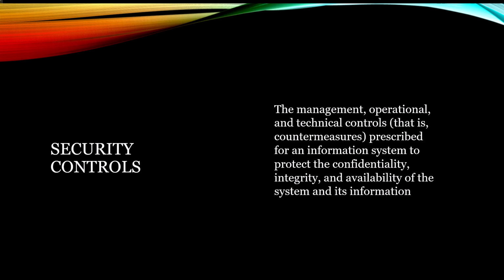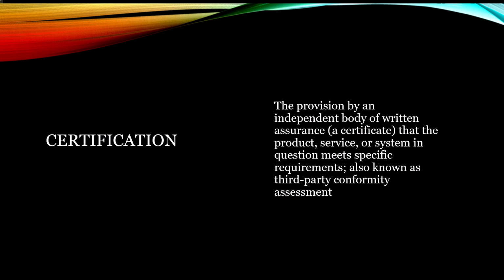There are security controls that allow you to implement appropriate protections based off of the current management, operational, and technical controls, including countermeasures that your organization uses to ensure CIA, confidentiality, integrity, and availability of technology-based assets. There are certifications that ensure you're actually meeting these standards. This is the provision by an independent body of written assurance, basically a certificate, that the product, services, or systems in question meet a specific requirement. Basically, this is just the compliance certification. So if you are using payment cards and you have to meet PCI DSS, then you have to meet their requirements and then get certified that you've met their requirements.